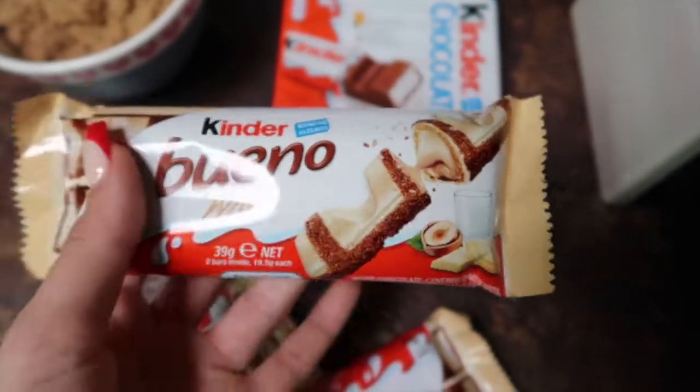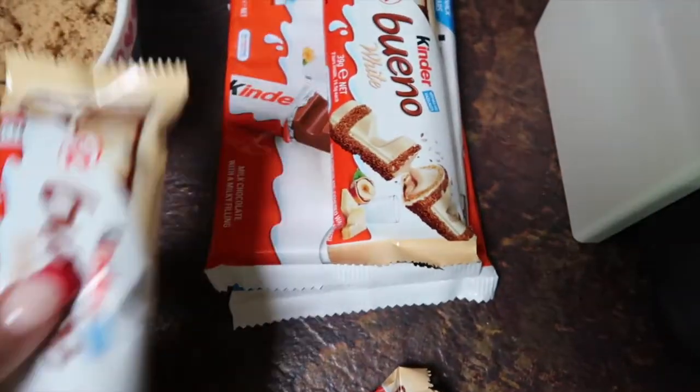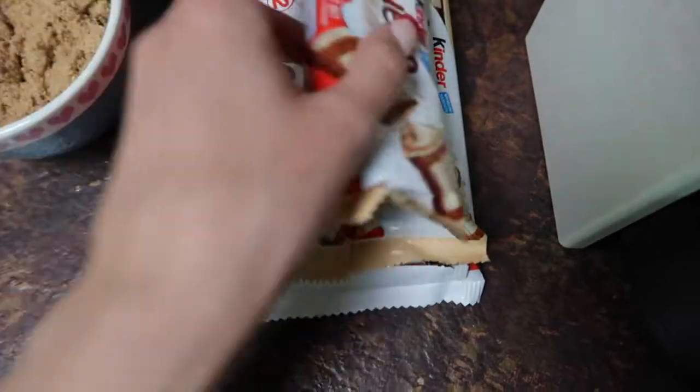But in the vlog I watched of Gemma doing it, she said to use the white because it actually tastes a lot nicer with the white. So I went with the white chocolate of these, but obviously you can use the milk, it's totally up to you. But I just thought the white would sort of cut through the milk.